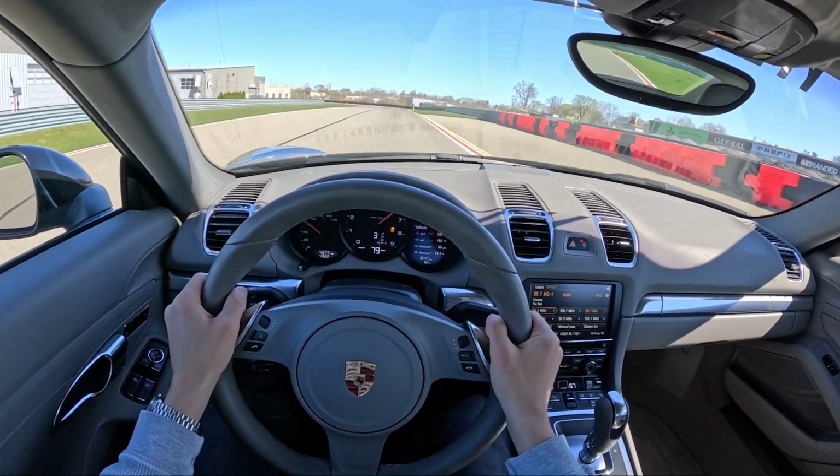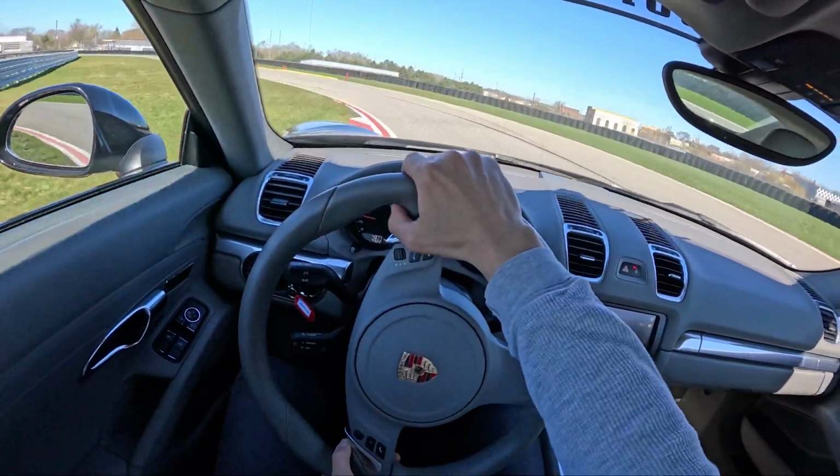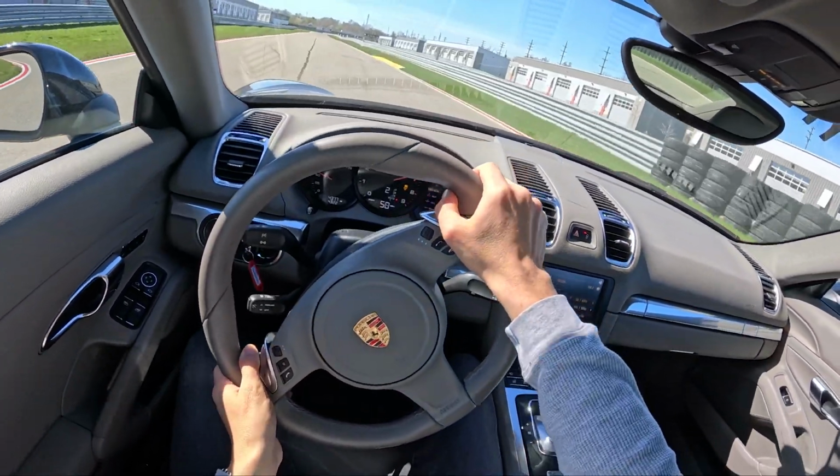Left and automatic, this is doing a pretty darn good job. It's so balanced, so poised. Honestly, one of the best learning tools, besides something like a Miata or a BRZ.